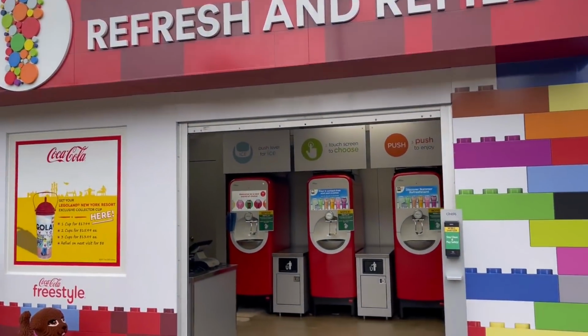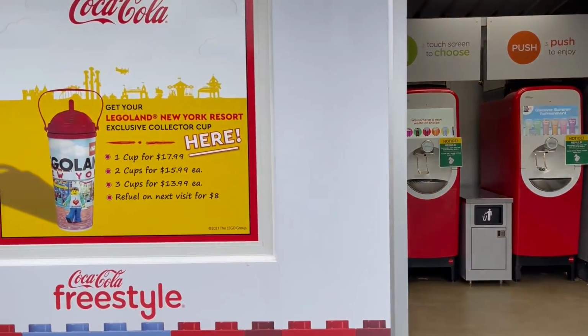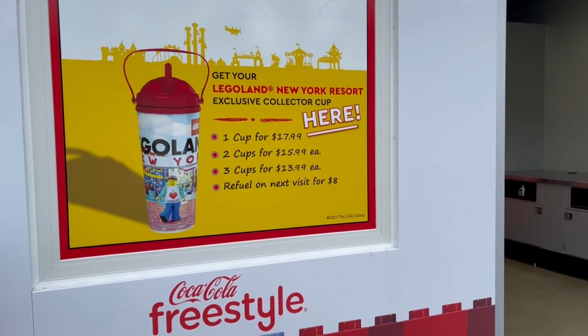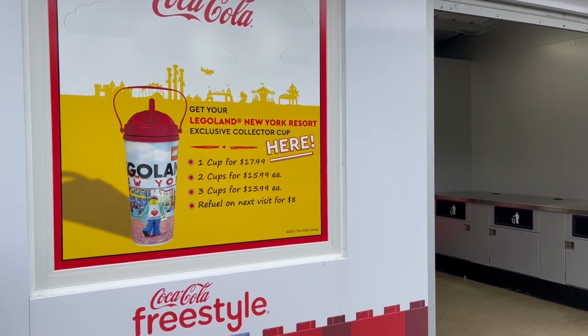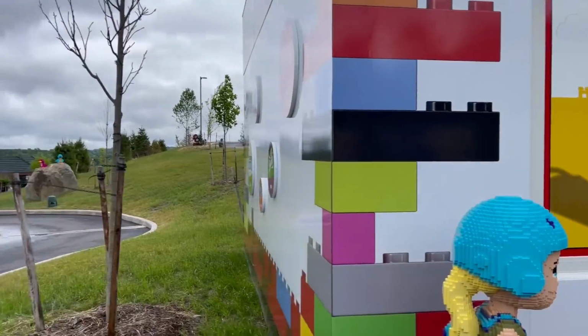Walking around the corner, here is Refresh and Refill, where you can get your soda and such. You can also get a refillable mug. You can get 1 cup for $17.99, 2 for $15, and 3 for $13.99, and refuel on your next visit for $8. So that saves you if you plan on coming back.